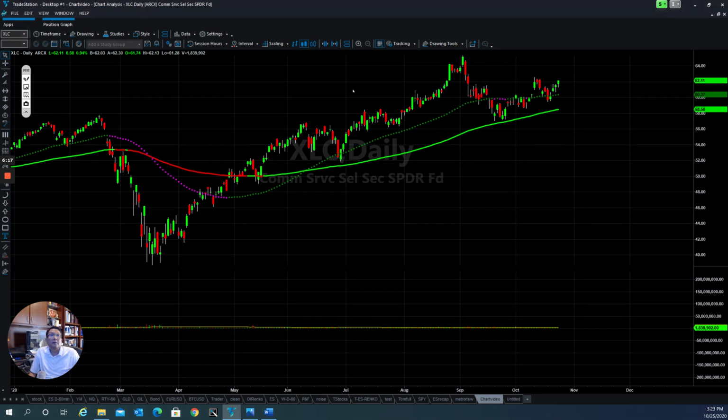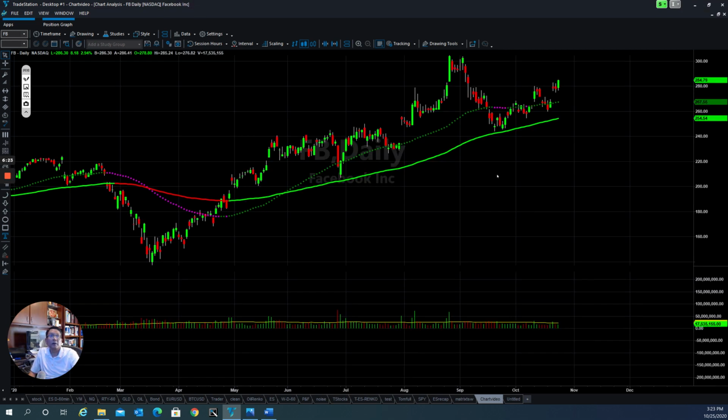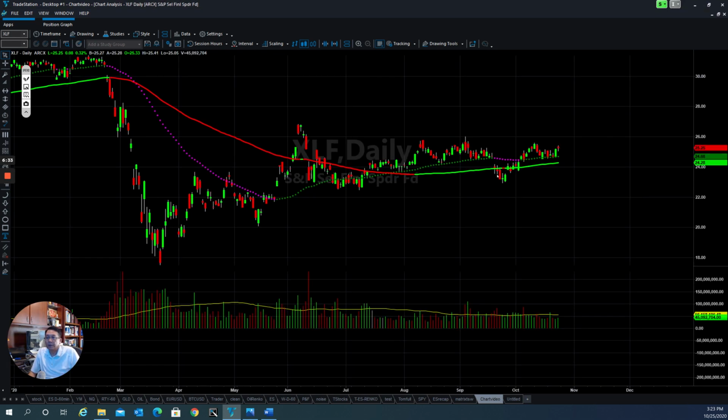Among the stocks in this sector, you can see Facebook, right? They're doing very well right there, and Google, that's another one that is very strong in that sector. And the financial sector has also gained some momentum, as you can see here.